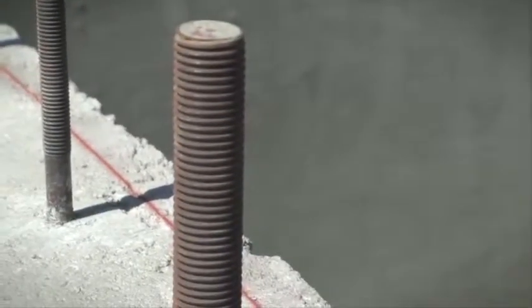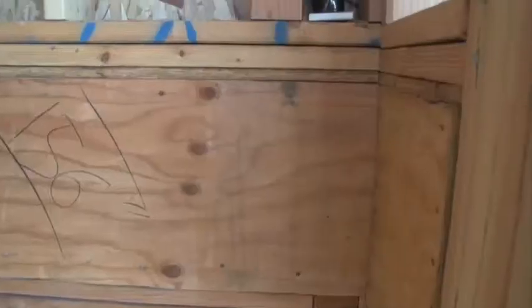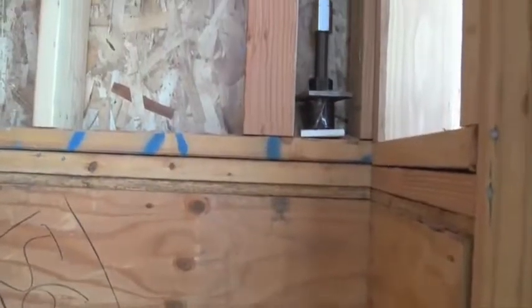Along with regular hold-down bolts, you've got these oversized ones. These are designed for use with a restrained shear wall rod assembly. This rod connects every story of the structure to the foundation. It runs from bottom plate all the way up 4 stories to the top plate and acts like a big clamp for the entire building.